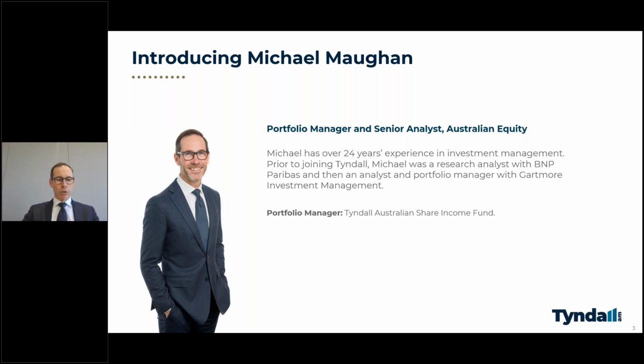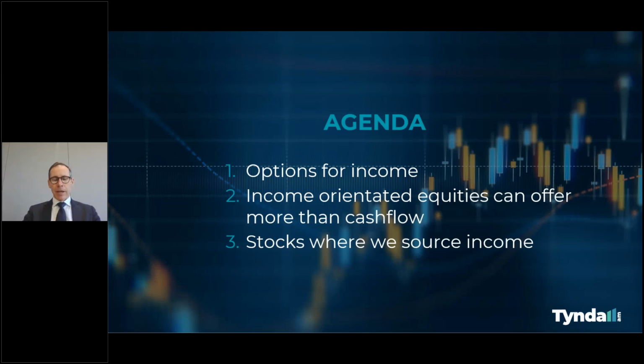So we are here to talk about income, equity income. And what we're trying to do here is help you in your quest to create tax-effective portfolios for your clients that balance their income and growth needs. First of all, we're going to look at what options you have for income. Interest rates are up. Are equities still an appropriate asset to have in the mix there? Secondly, we're going to talk about what extra features an income-oriented equity fund can give you above a general equity fund. And lastly, we'll talk about some of the stocks that we're using to create these portfolios and achieve these outcomes.